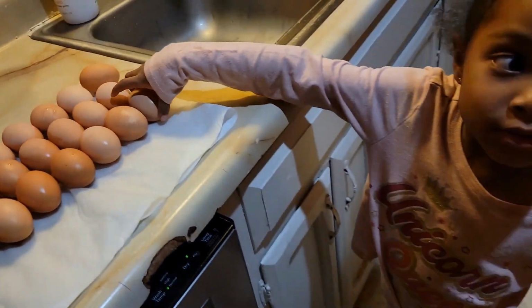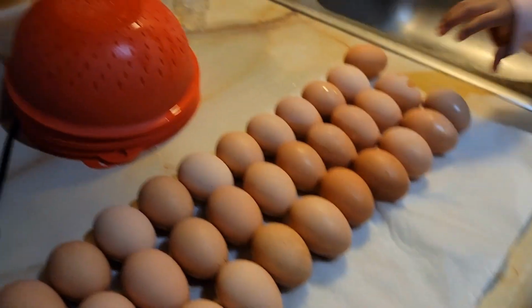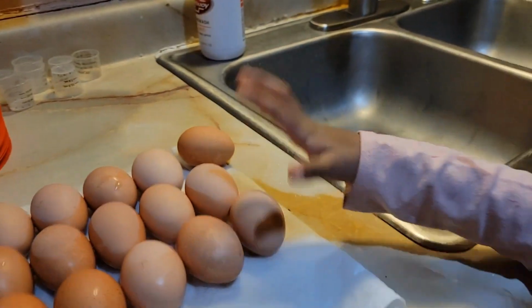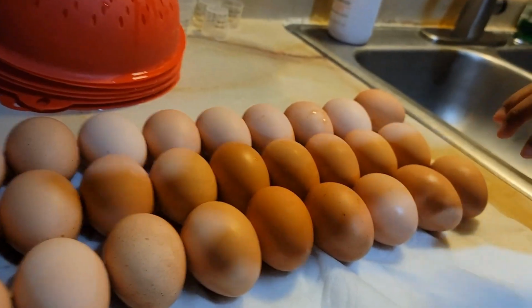It's not the right process. I can do it slowly. No, you can't hold that like that because you're going to drop it. Put the tray here. Just grab the dry ones first. The dry ones are on that side over there.